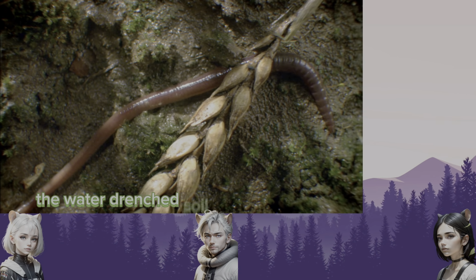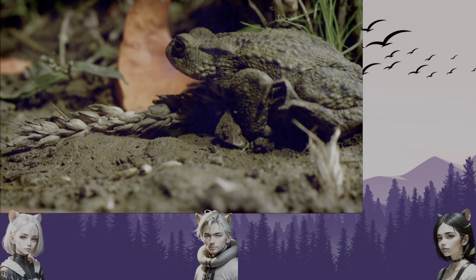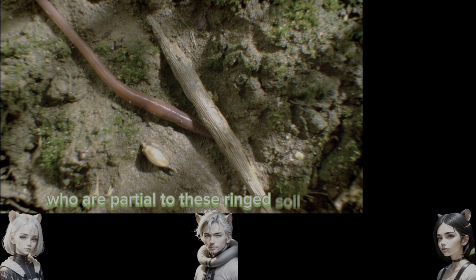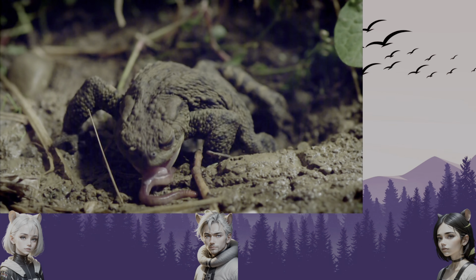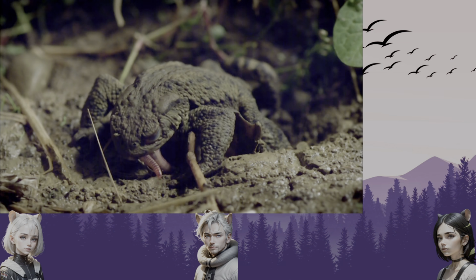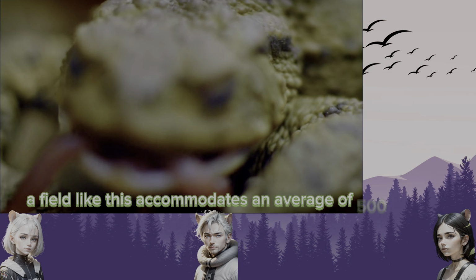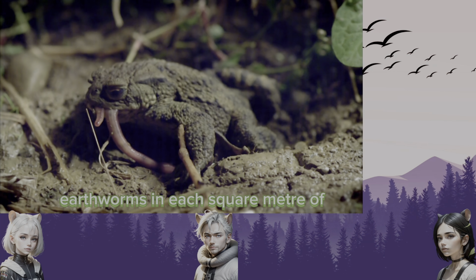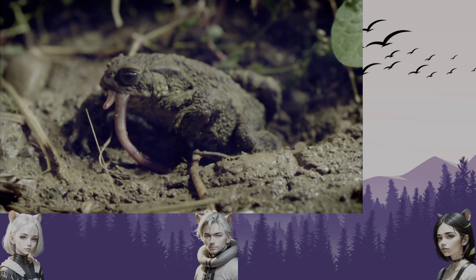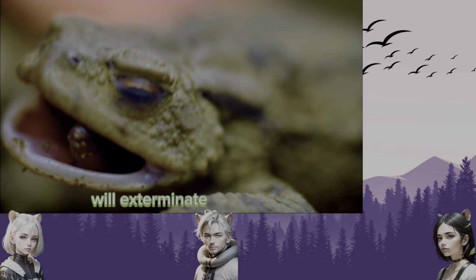The water-drenched soil forces the earthworms up to the surface. That is a call to action for all creatures who are partial to these ringed soil dwellers. A field like this accommodates an average of 500 earthworms in each square meter of soil, 10 to 20 times as many as in a conventionally farmed field. A lot of worms will attract a lot of toads, which along with the worms will exterminate scores of pests.